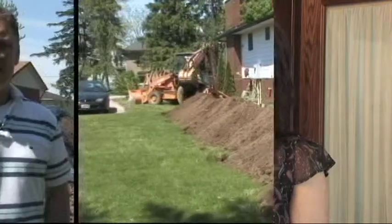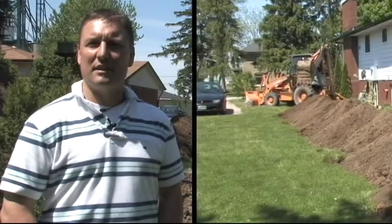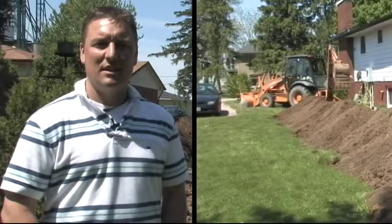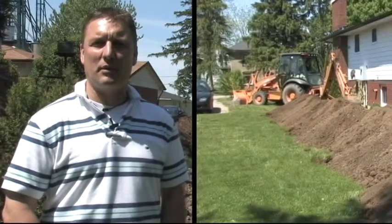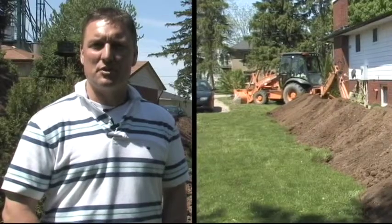I fell in love with the system. The heat is so comfortable. The heating and cooling is all in one unit and I'm very satisfied with it. I've had no problems with it since. It was the environmentally friendly choice, and the one that cost me a little bit more, but in the long run the payback will be better, was the geothermal.